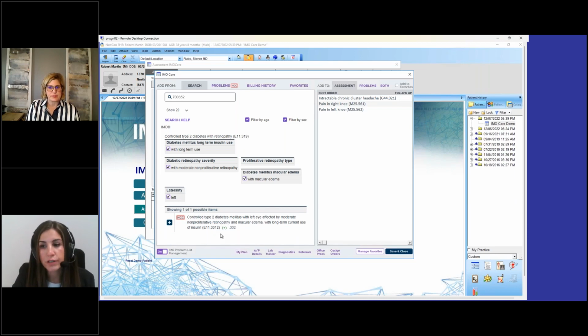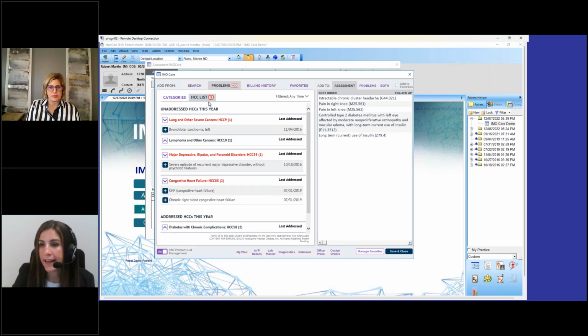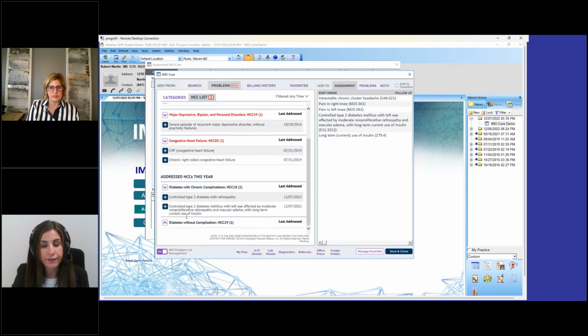Now I have that extremely specific HCC diagnosis added to the patient's chart, and I'm now down to 3 HCC categories. I want to call out as well that this very specific diagnosis that I just documented is always maintained on this patient's HCC list. So in subsequent years, when I'm flagged again to address this particular HCC, I can take action on the one that is already very specified.